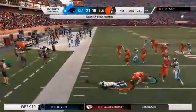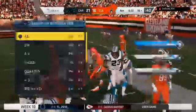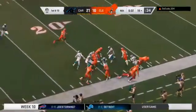Now a hit and a loose football. And this is picked up by the Browns. And they will be set up now as he brings this thing all the way back inside the 20. So a teammate picking him up there, that was nearly disaster.